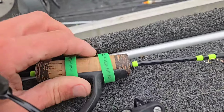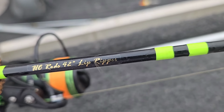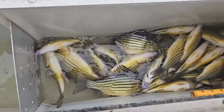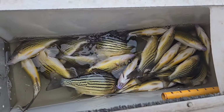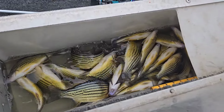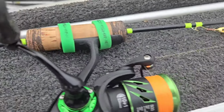This 42 inch Legends custom lip ripper. I tell you what, that right there with the pilkey, that's what got these babies to bite, with a light bite and being the cold temps of the water. And look at that live well. If you want one of those, get a hold of us. We got a few of them left over. So it's that 42 inch lip ripper, Legends Custom.